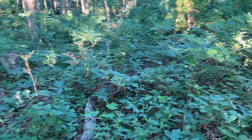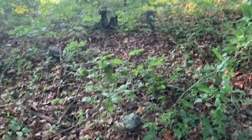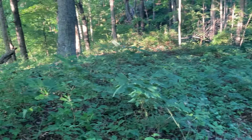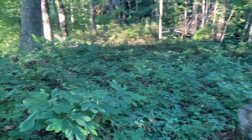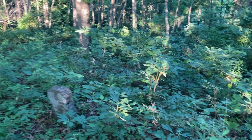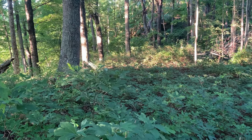Okay. This is pretty much it. Got stones over here, stones there, stones down in here. Pretty much all growed up in here. So we're gonna start weed eating and cutting limbs and stuff, and see if we can make it look better today. We'll get back with you just in a bit. See if we can make quick work of this.